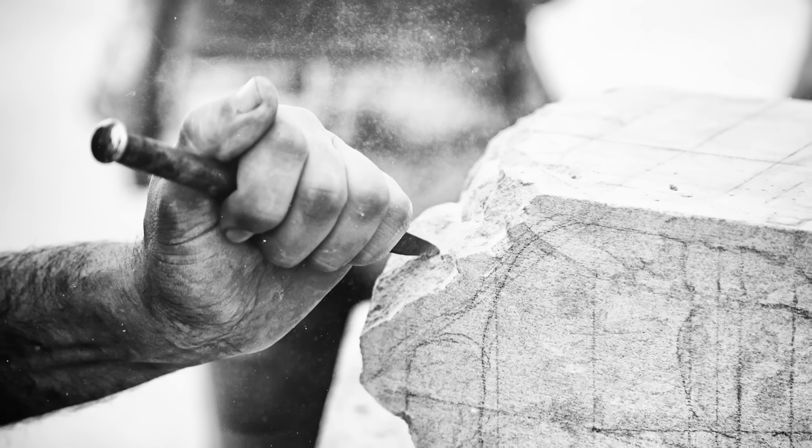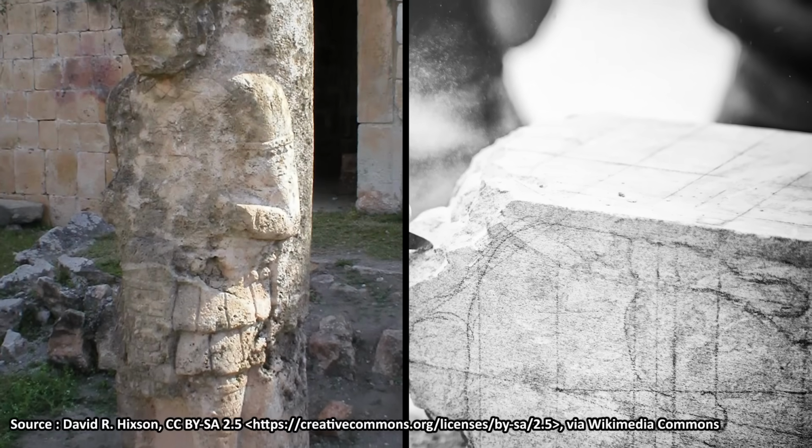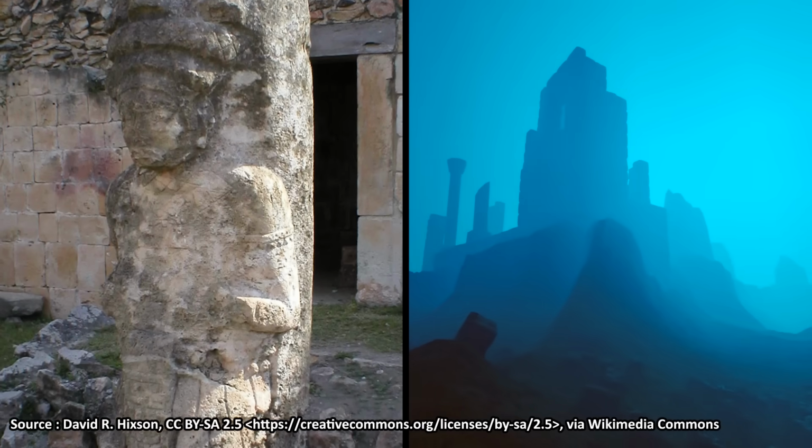It may be a stretch, but to some it is proof that whoever carved the strange statues in the forgotten city of Oxaca may have been survivors of Atlantis.